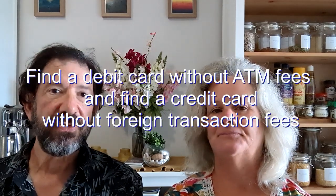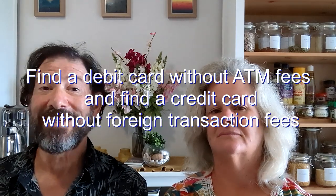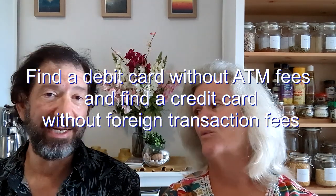You just go to the ATM machine, but you want your ATM card to not have any fees, because ATM fees can be pretty excessive. Right. So get a bank account, probably a checking account, that doesn't have any ATM withdrawal fees. It's a tip, but it's going to save you a lot of money, and it's going to save you a lot of anxiety. And we use Schwab.